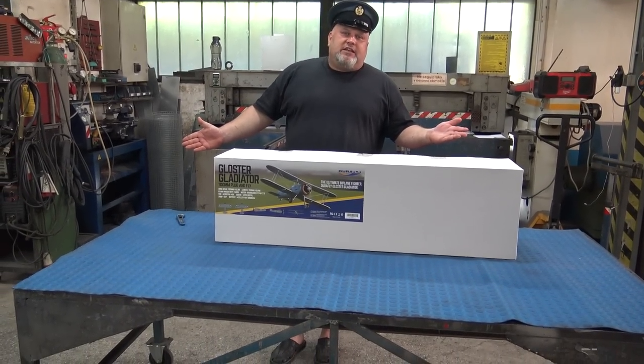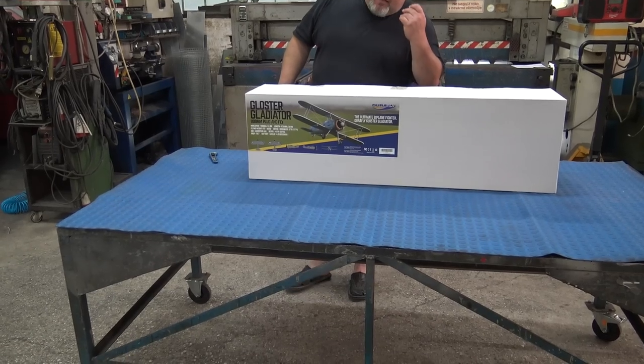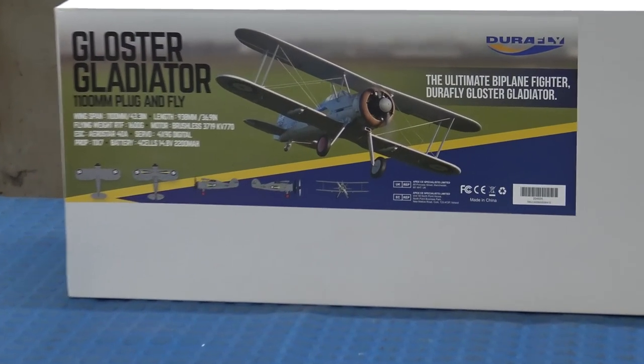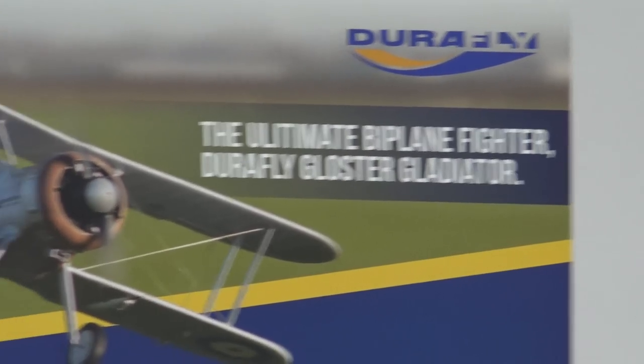finally we have a new release from the Durafly and we just love Durafly planes and today we have something so iconic that it is amazing and I'm really proud and happy that we can present you with this plane, the new release like I have said from Durafly.